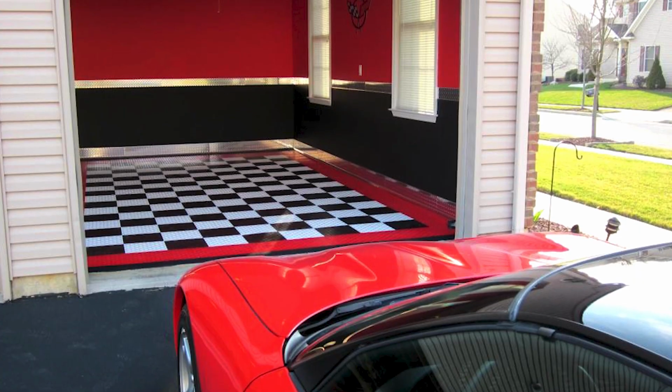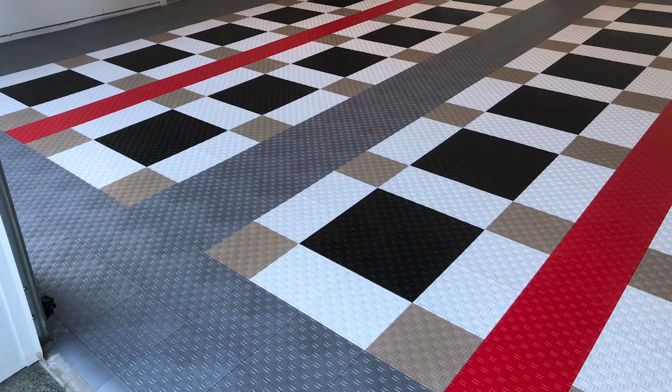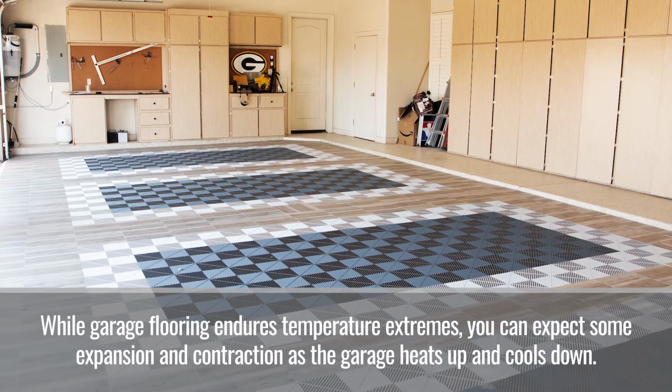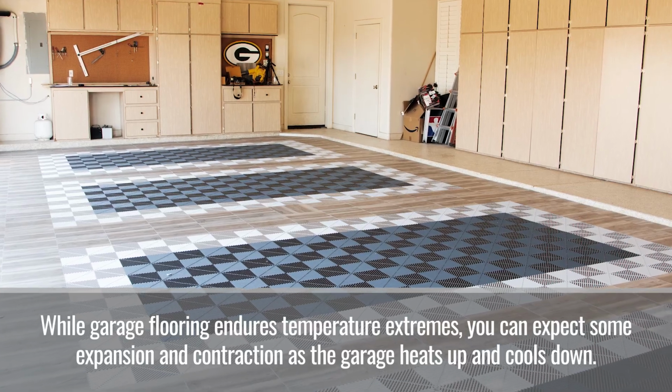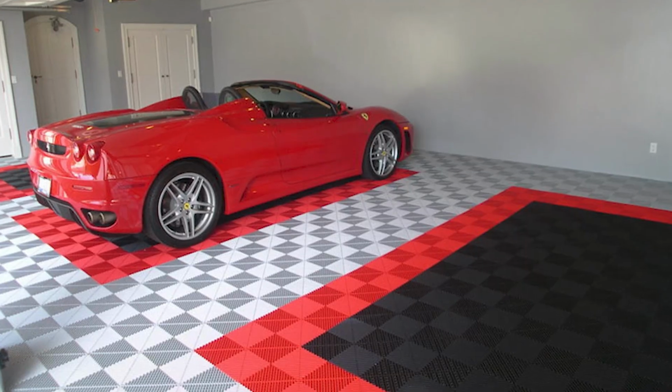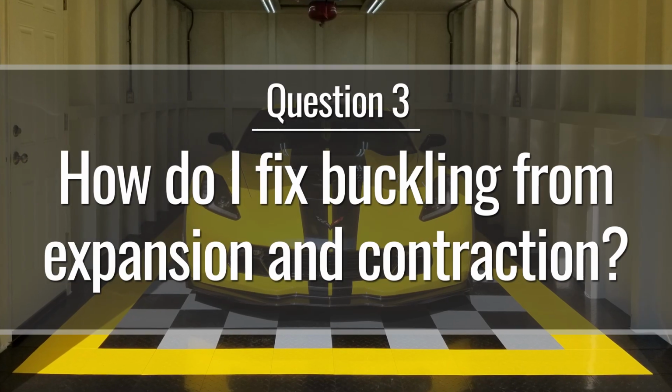Our garage flooring products are built to withstand the extreme temperatures in your garage without getting damaged. While garage flooring endures temperature extremes, you can expect some expansion and contraction as the garage heats up and cools down. This is common and nothing to worry about.